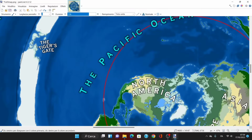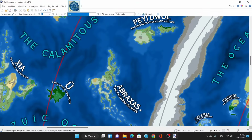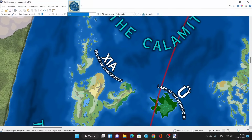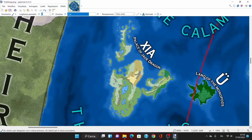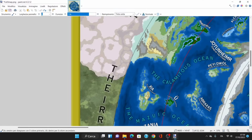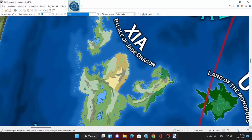We might have just passed right here and then to the Tiger's Gate and then just did the route we already know. And from there they got into Xia, the palace of the Jade Dragon, where the Xia people and the Xia dynasty still rule to this day according to this map. A huge territory, maybe even bigger than actual China. Actually, definitely bigger than actual China, right? Let's see comparatively. Maybe the same size, but yeah, might have been another kind of China.